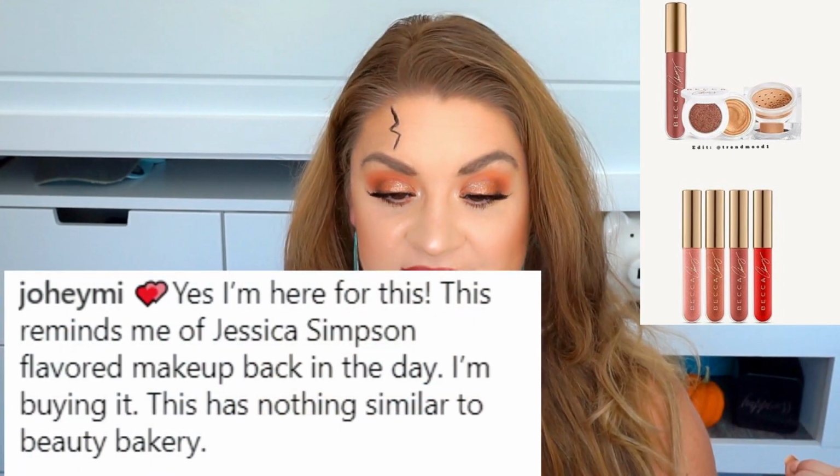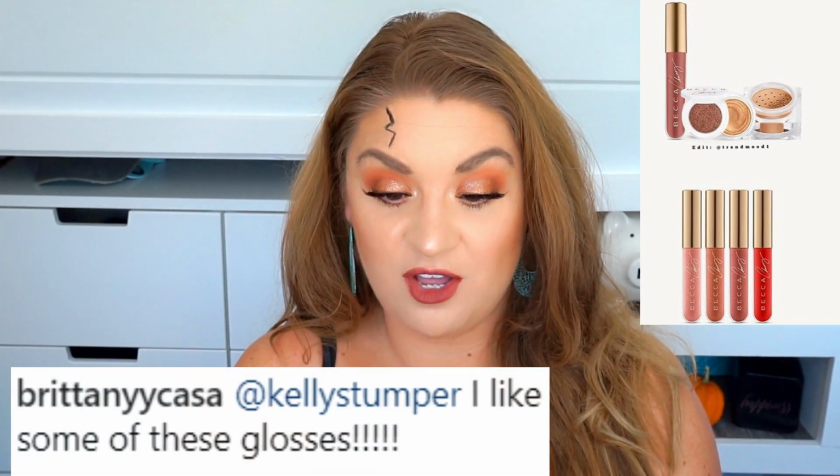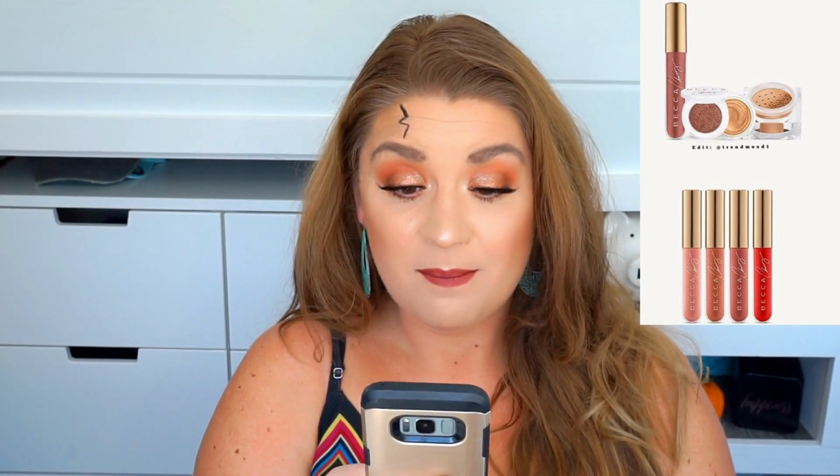Okay, so Joey said, I am here for this. This reminds me of Jessica Simpson flavored makeup back in the day. Oh, I remember that. Someone else just said, I don't understand where all these comments are coming from. I loved her gloss. This looks so cute. All Die the Greatest said, I love Chrissy, but these products have been very disappointing.